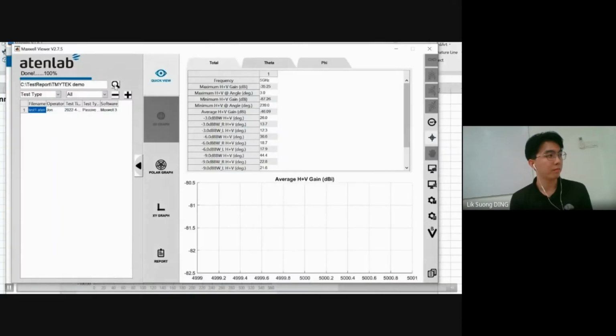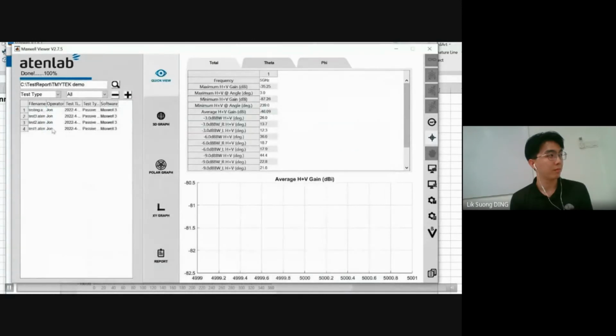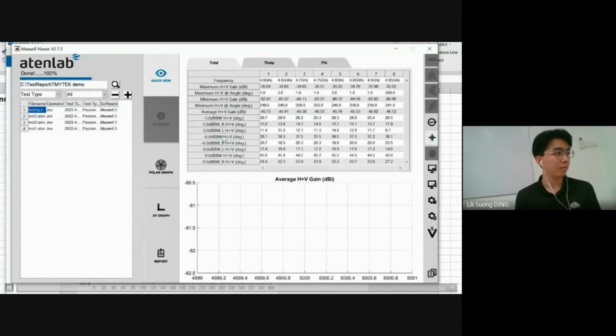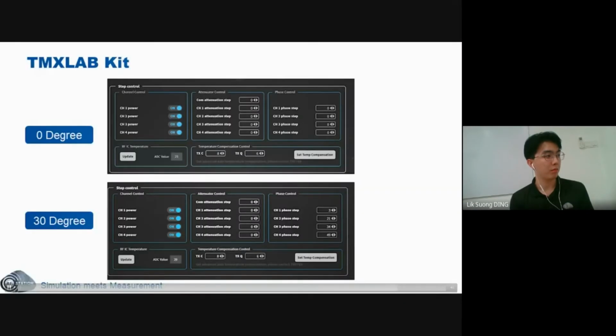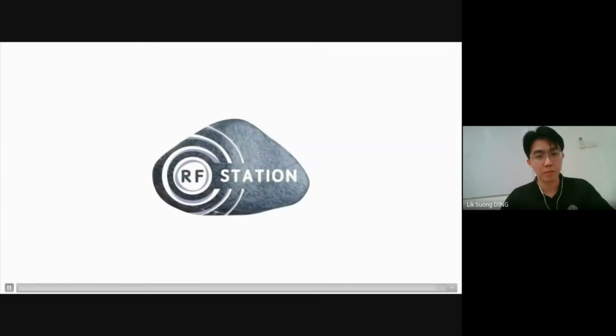To view the results, we just need to load the measured data file into the Maxwell viewer. The Maxwell viewer is an easy-to-use GUI to visualize and analyze the 2D or 3D measured data. Here, we are looking at the measured radiation pattern of the millimeter wave phase array. Next, we beam steer the phase array from 0 degree to 30 degree by controlling the 4 individual phase steps on the B-board. And as you can see, we successfully steer the main beam from 0 degree to 30 degree. That's all for now. Do contact us to find out more about our CATR measurement solution. Thank you.